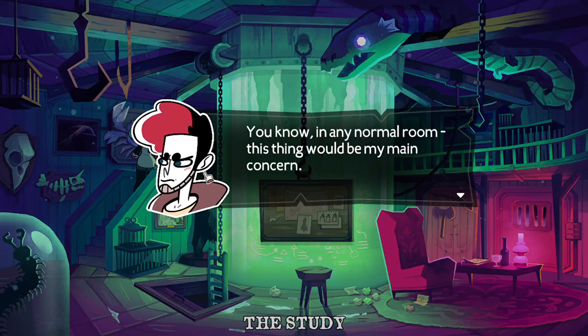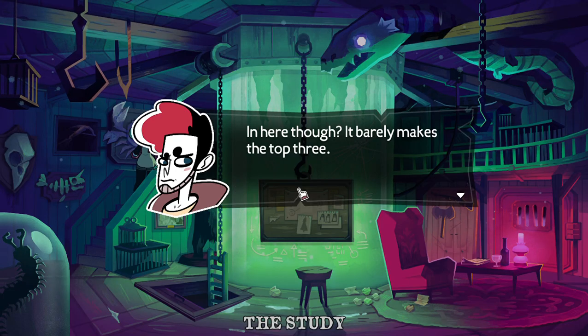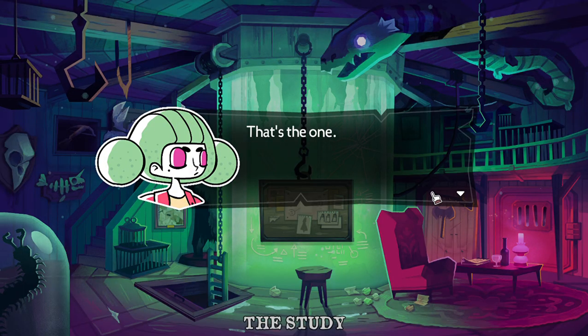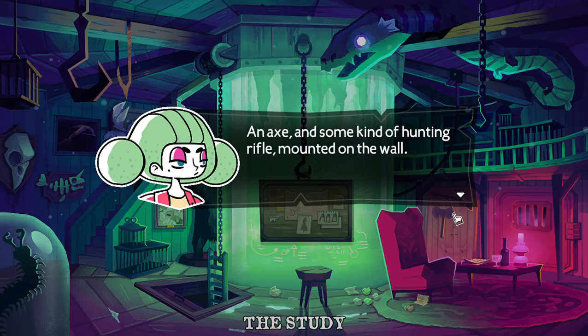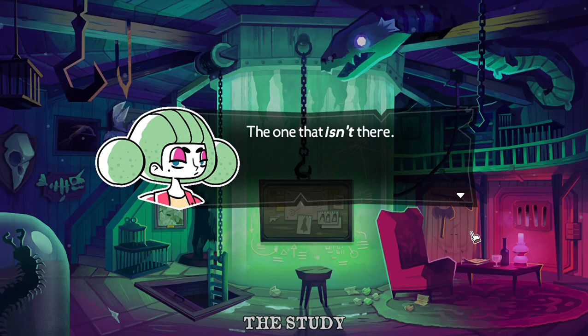You know, in any normal room, this thing would be my main concern. In here, though, it barely makes the top 3. Dragon? Snake? Worm? That's the one. An axe and some kind of hunting rifle, mounted on the wall. Honestly, doesn't look like they've been moved in a few years. I'm more worried about the third one. The third one? The one that isn't there.